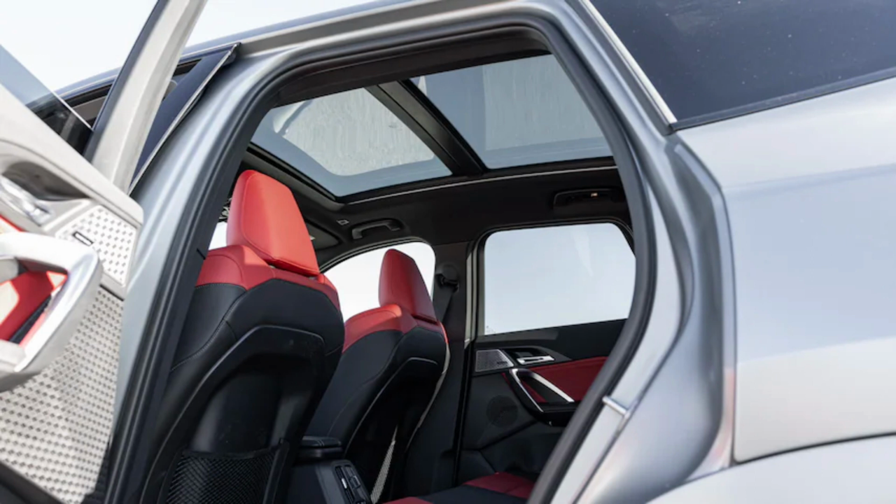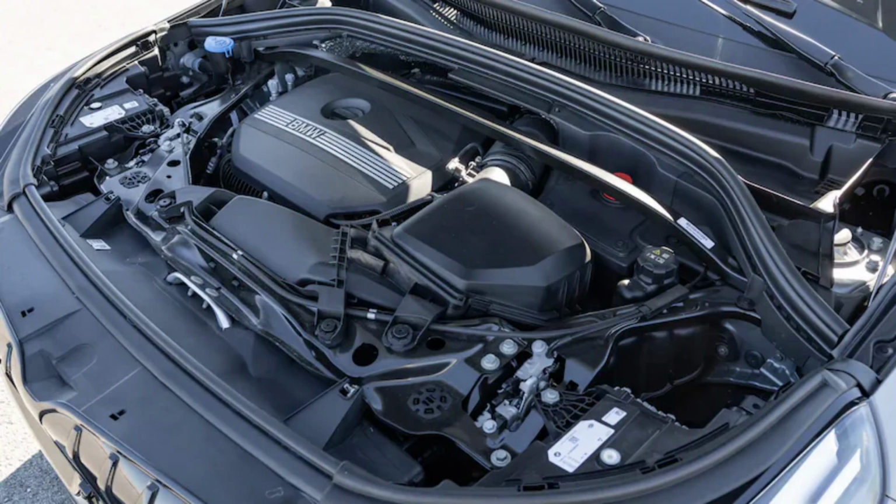BMW offers a good list of standard active driver assistance features, including forward collision warning, blind spot monitoring and lane departure warning. Parking sensors and adaptive LED headlights are also fitted to each X1. While this is a pretty decent equipment package, the adaptive cruise control is a notable omission.